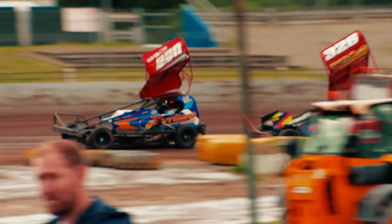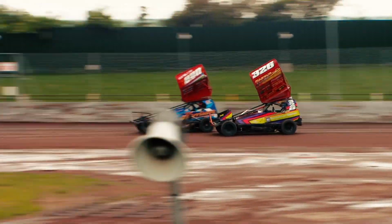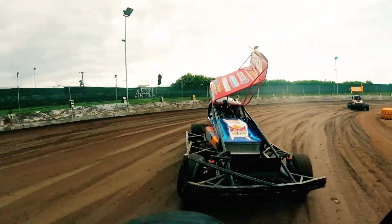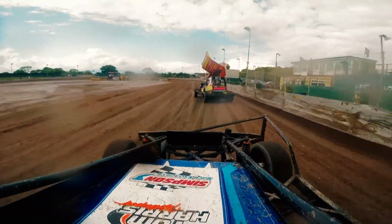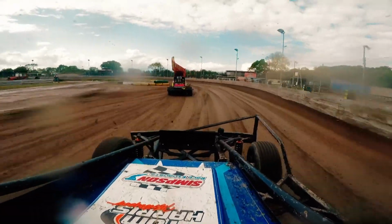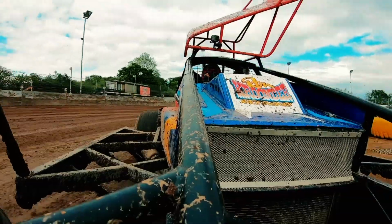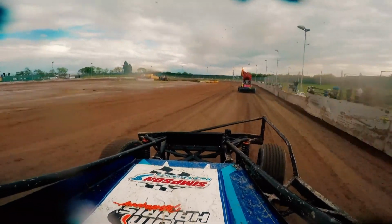A great scrap out in front between the two Williams Formula One drivers. Kubica holds off Russell, who moves down the inside. Oh, that is sneaky and superb by George Russell. Robert Kubica didn't see it coming. Russell out in front.